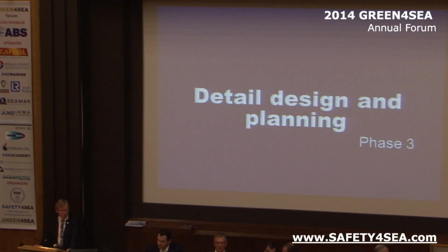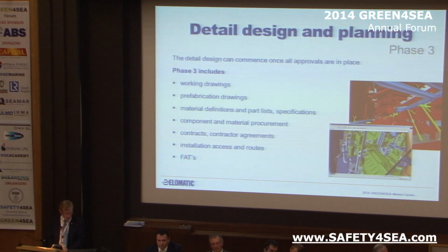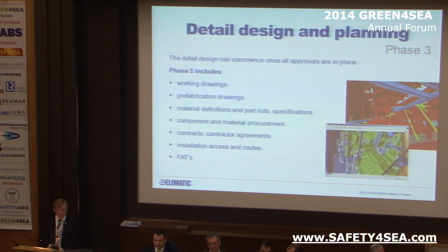So let's move forward to the third phase, the detail design and planning. Again, that can start once all the approvals are in place. Of course, you can start earlier if there's a rush, but then you may do that at risk. This includes all the working drawings and prefabrication drawings. That can be an advantage if you want to shorten the downtime. Material definitions, part lists and specifications.